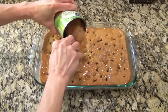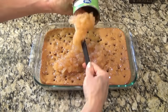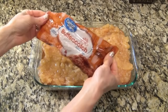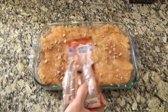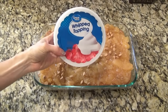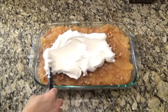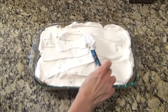And this is not in the recipe, but before I added the whipped topping, I decided to add another can of apple pie filling. And I did chop that up like I did the other one. And after you get that all spread out, you're going to sprinkle over 1 cup of butterscotch chips. You could also do the caramel bits too, but I just didn't have those on hand. Then you're going to spread on an 8-ounce container of whipped topping. Just try to do it gently, that way you don't move everything around underneath.